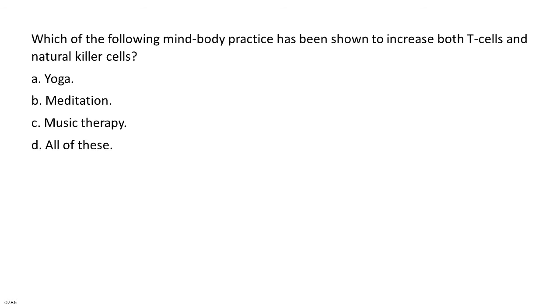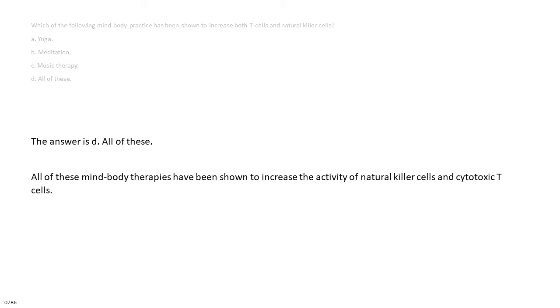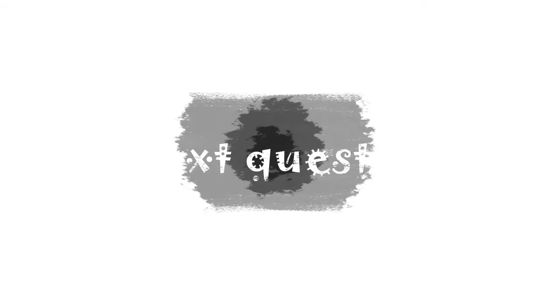Which of the following mind-body practices has been shown to increase both T cells and natural killer cells? A. Yoga. B. Meditation. C. Music therapy. D. All of these. The answer is D. All of these. All of these mind-body therapies have been shown to increase the activity of natural killer cells and cytotoxic T cells.